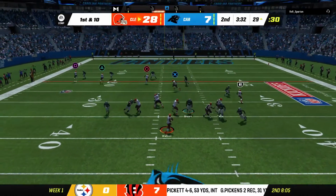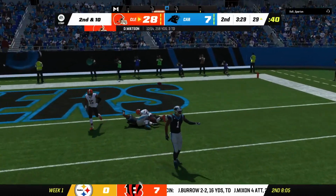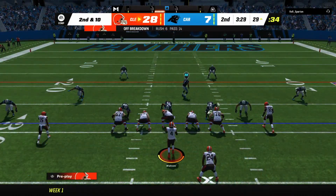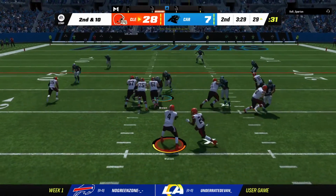They'll try the air now with Watson. And his throw's going to be incomplete. His back has been a dependable safety valve all game, so he went back to him when his first read was covered. Just unable to connect.